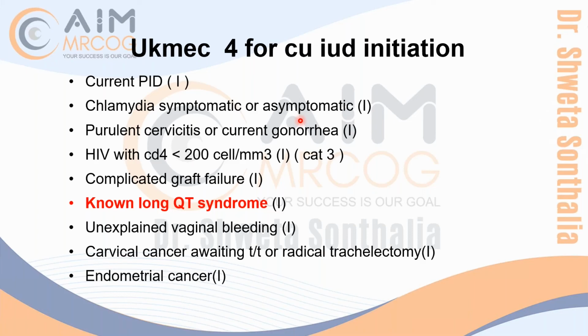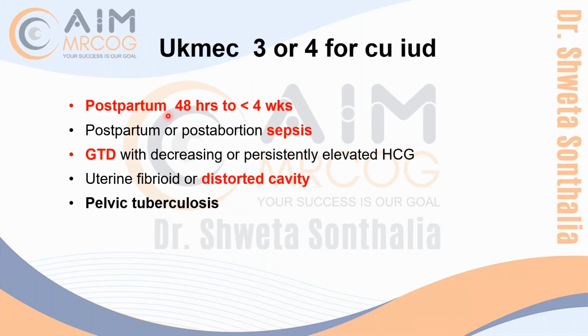Then category 3 or 4: we already know from postpartum that between 48 hours and 4 weeks you cannot use it. So either within 2 days or after 4 weeks, you can use copper postpartum. In sepsis, because of the soft uterus there is a chance of perforation; the same with GTD, soft uterus, chance of perforation, and distorted cavity. Here I want to specify that distorted cavity means submucosal fibroid. So don't think intramural, only submucosal fibroid. If they give you submucosal, they are telling you not to use copper. If they give you only fibroid, you can easily use it. Keep that in mind. This is how they confuse you in the exam.